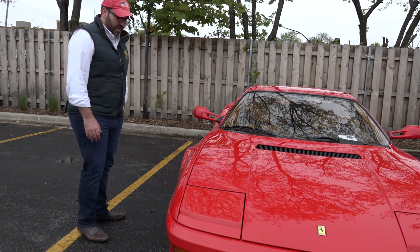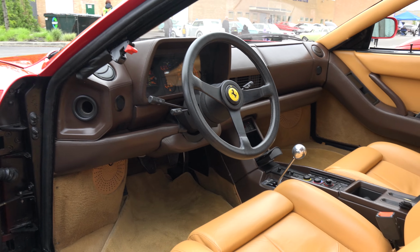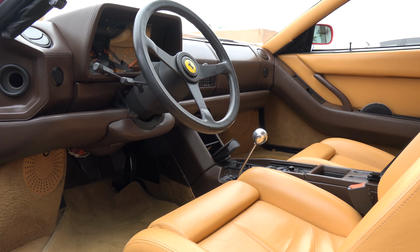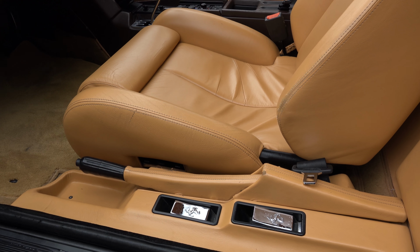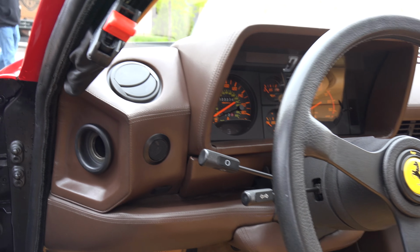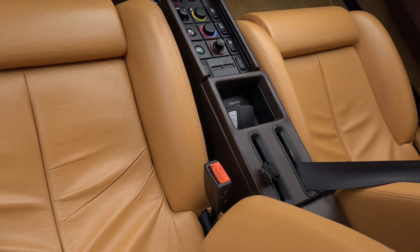So, take a look at the interior? Yeah, of course. Keys. So, traditional saddle with chocolate brown interior. As you can see, for being almost 30 years old, it's in pretty good condition. Still smells new. The car's got 20,000 miles on it, and I've had it since new.